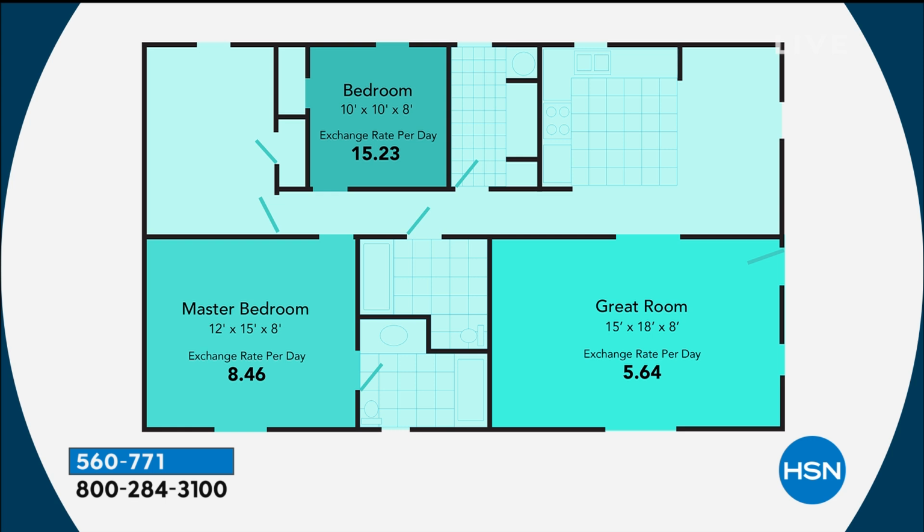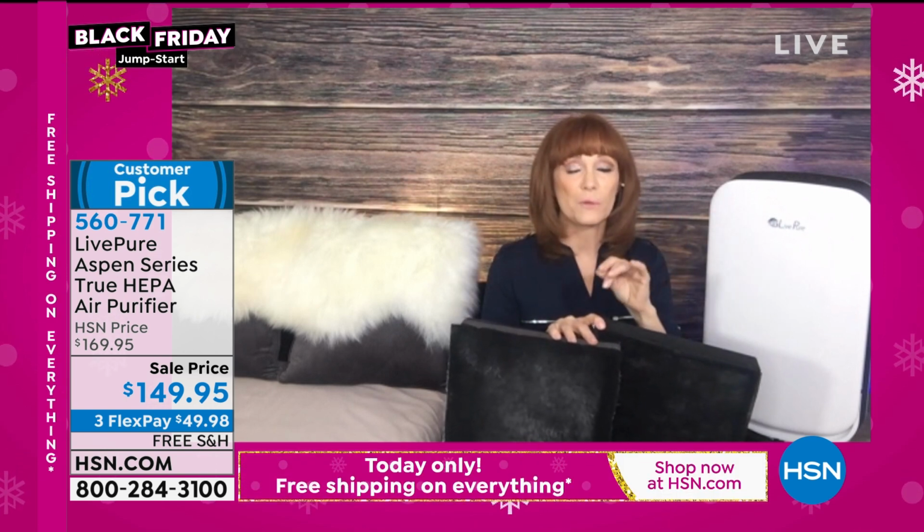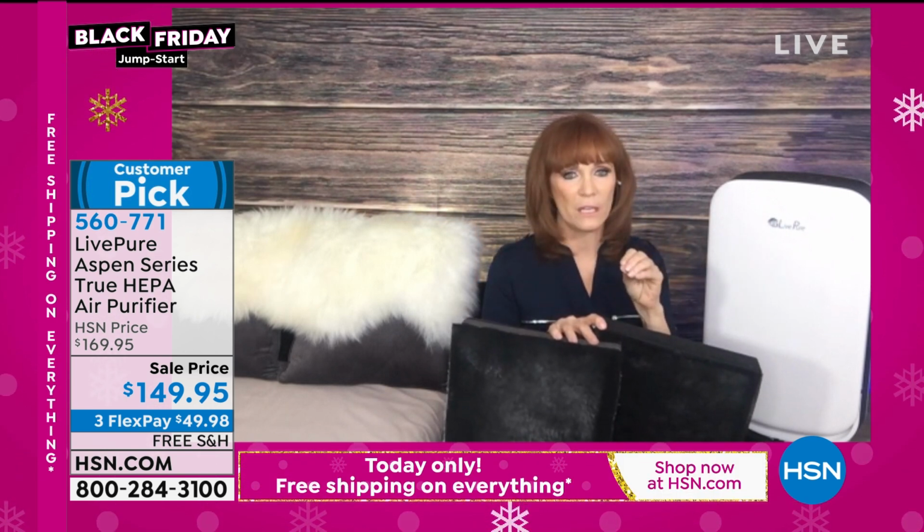It kind of gives you an idea. Look, if your smallest bedroom is 10 by 10, we're going to clean it 15 times an hour. Think about scrubbing your air 15 times an hour. In an hour, it's not even the same air anymore, honestly. And if you put it in the bigger room, it might do it 4 times an hour. So you're still going to get clean, fresh air that's 99.97% free of all those particles that are irritating you.